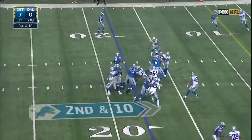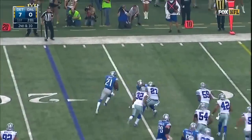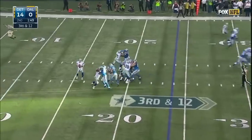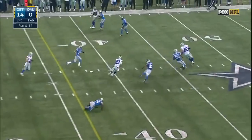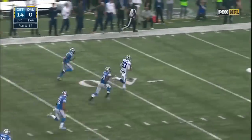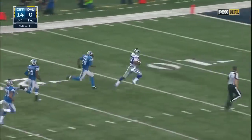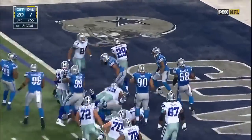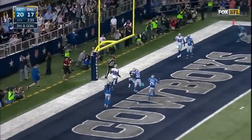Fake the throw, hand off to Reggie Bush. Nice move. Bush gets a block. Reggie Bush is in. First down taken away. Romo fires. He gets it anyway. And more. Williams going to go. Cowboys are on the board. Murray cuts upfield. End zone.